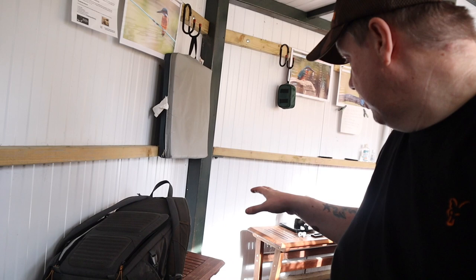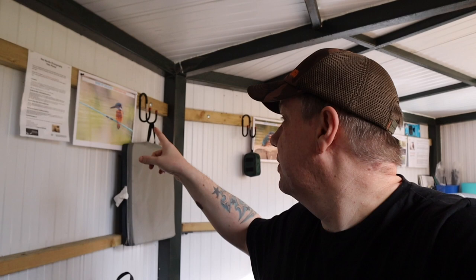And there's plenty of space. You can see, as I'm here by myself, I've not really tidied up too much, but there's some nice benches at the back to sit on, or just store your stuff on, some big hooks. There's some cool stuff about the kingfishers up on the walls just behind us.